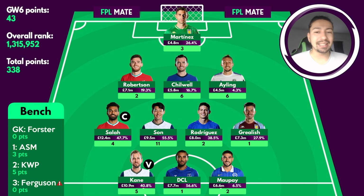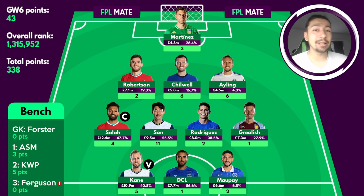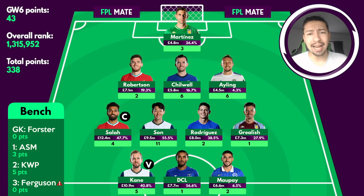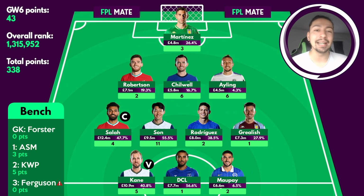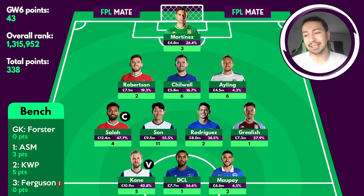Maybe Dominic Calvert-Lewin disappointed a little bit, James Rodriguez as well. Kane and Son kind of struggled a little bit against Burnley, but they did both get goal contributions, as they seem to do every single week at the moment. And I think overall it's still looking good despite the fact that I only got 43 points. So no panic stations yet. It's okay. Let's move on to how I'm going to line up this game week.